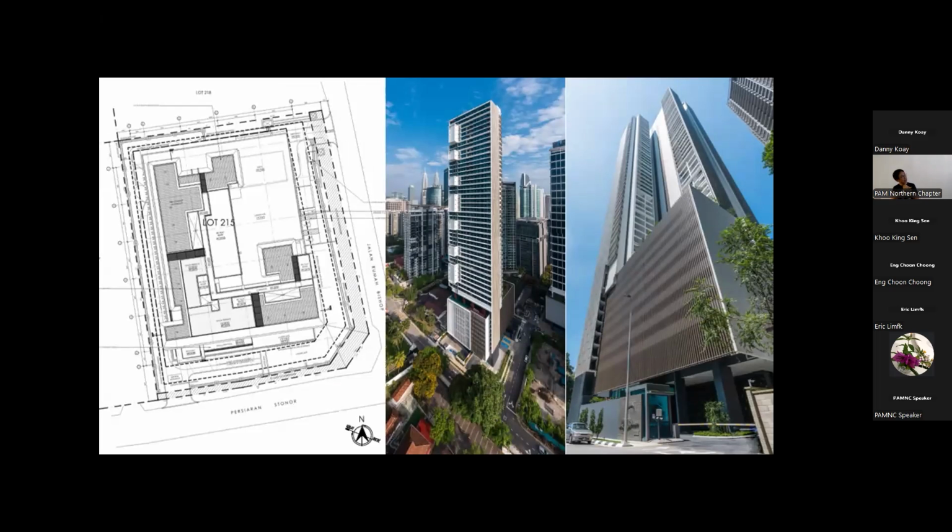This part and this part is building single loaded, all your single product. So this side is all glass. This part is all corridor, i.e., this part is all walls. This part is all glass. Yeah, you can see all glass.